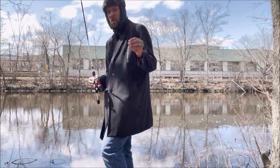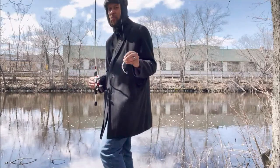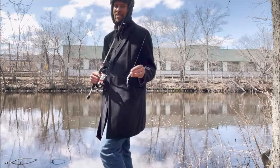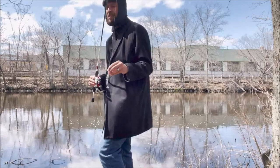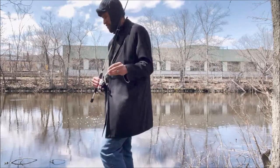But hey, I loaded up and said I was going big this year, and one of those reasons is to catch big bass. Another reason is to catch other big fish like pike and striped bass in this river.